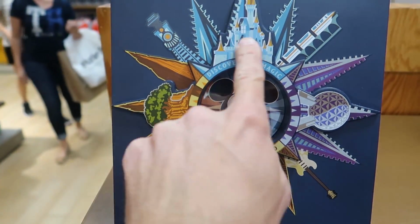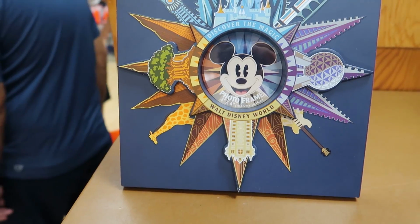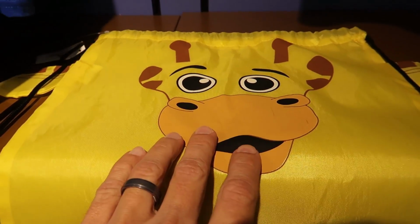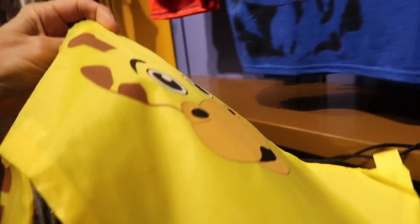For $9.99, you can get a photo frame with all 4 different Orlando parks. This is kind of weird. For $3.99, it's this giraffe bag. It doesn't look like it's worth more than 50 cents. I don't know why it's here though. It's just a whole bunch of them here.